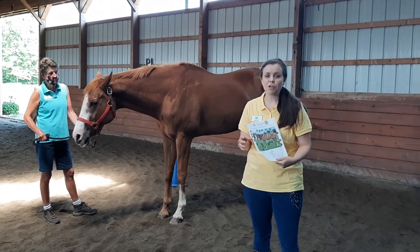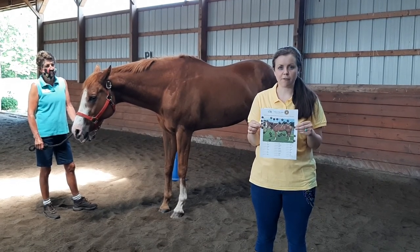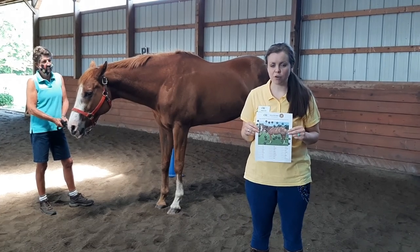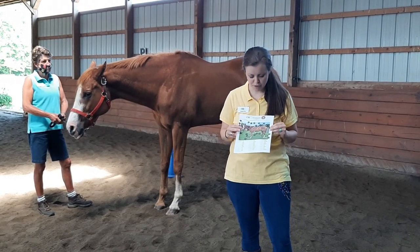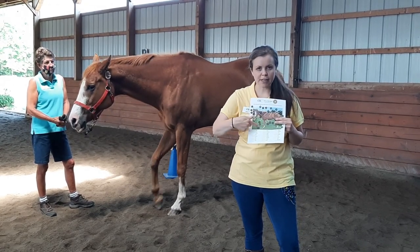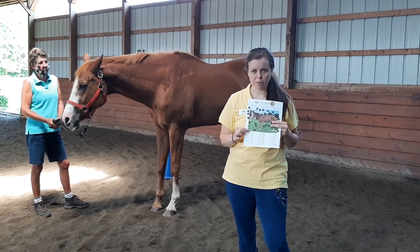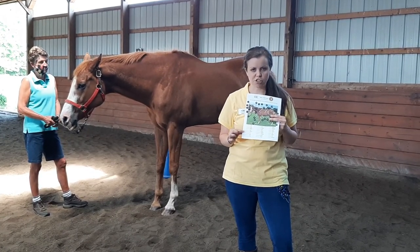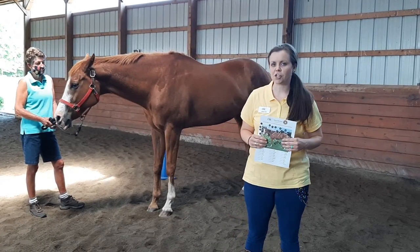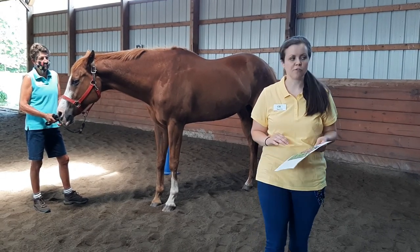So I would like you to try filling out this worksheet before we give you the answers. You might know some of these already, or you can get your big person to help you. There are arrows and numbers pointing to different parts of the horse on this worksheet. You're gonna put the corresponding number next to each part of the horse. All right, so I'm not gonna go in any particular order, but I will reveal the answers as we move along.